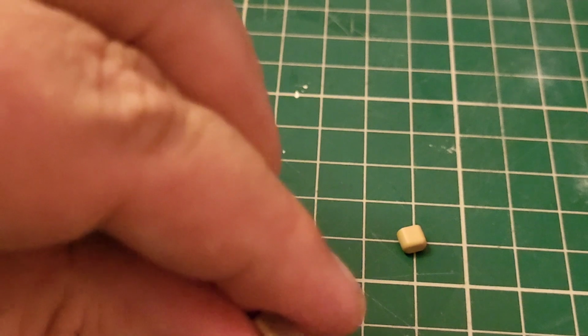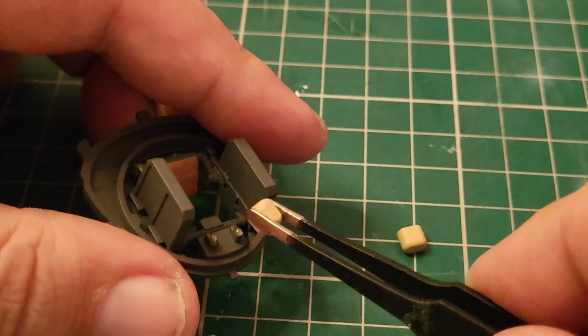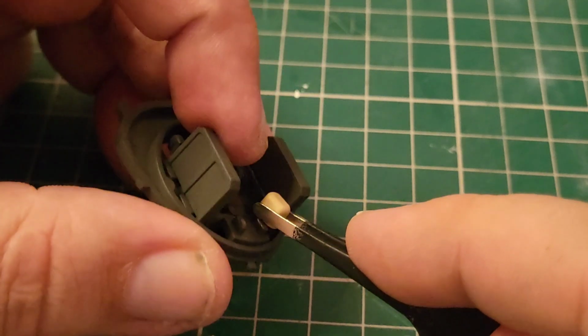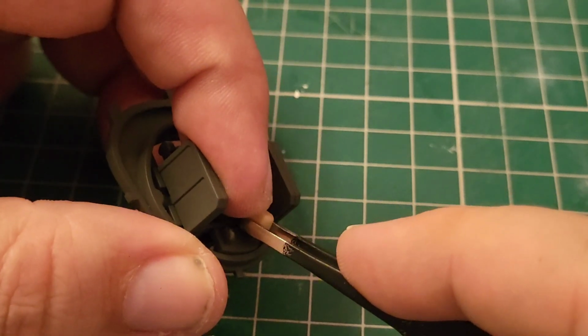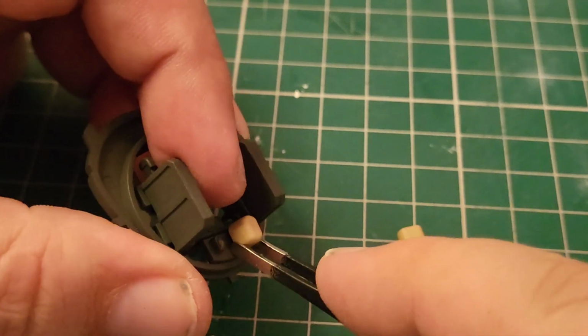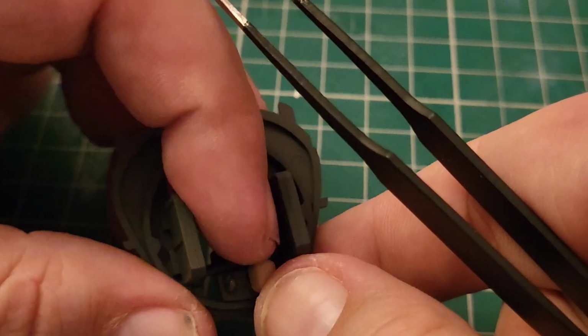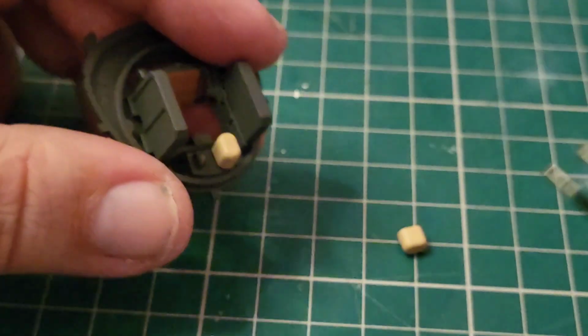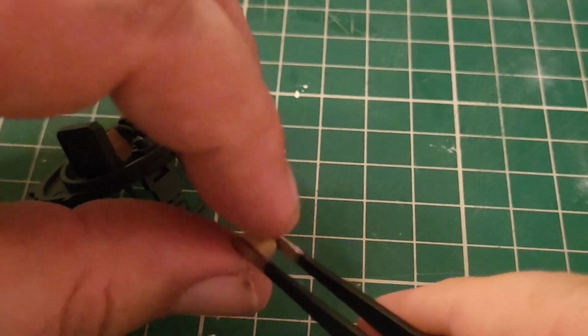Right. I want these to ping off into the ether, so I'm going to use the Miata tweezers for this one. He says, using his hand anyway. There we go. Whoop. Is that one on? Like so. Take this one.